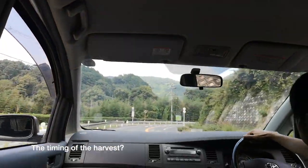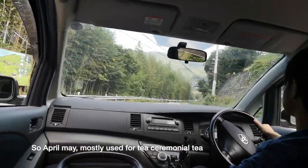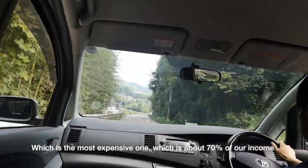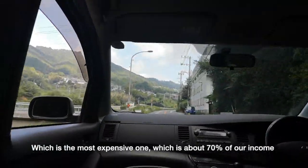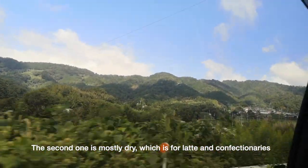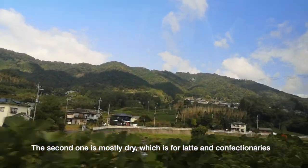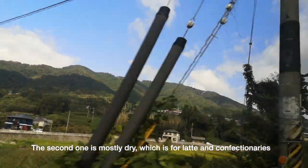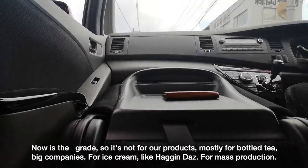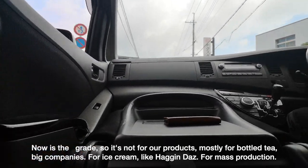The timing of the harvest, like April and May, is mostly used for ceremonial, tea ceremonial, which is the most expensive one. Oh. Around 70% of our income is from that harvest. The second one is in July and mostly dry, which is for latte or confectioneries. Oh. Now it's more the most low grade. I see.